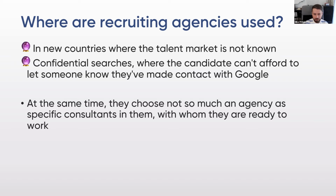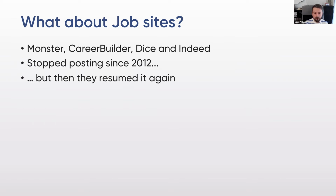I always ask to be shown the consultants we would be working with and to talk to them. What about job boards? Interestingly, at first they used job boards like Monster, Career Builder, and Indeed. Then they stopped posting. But for a company like Google with 160,000 people and 3,000 job openings, even during a downturn, post layoffs, it's impossible not to use them, so they resumed.